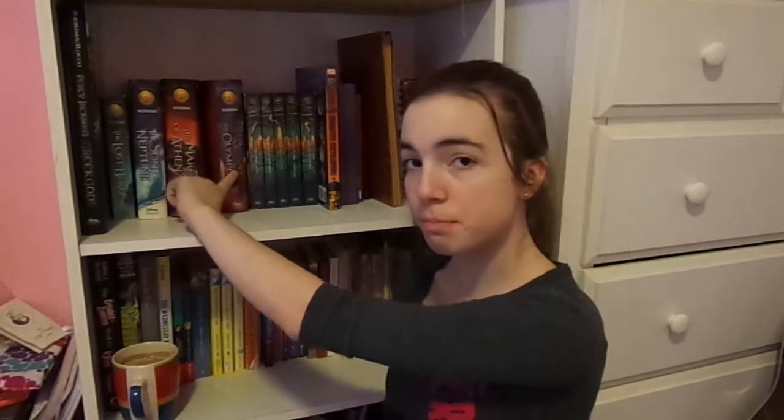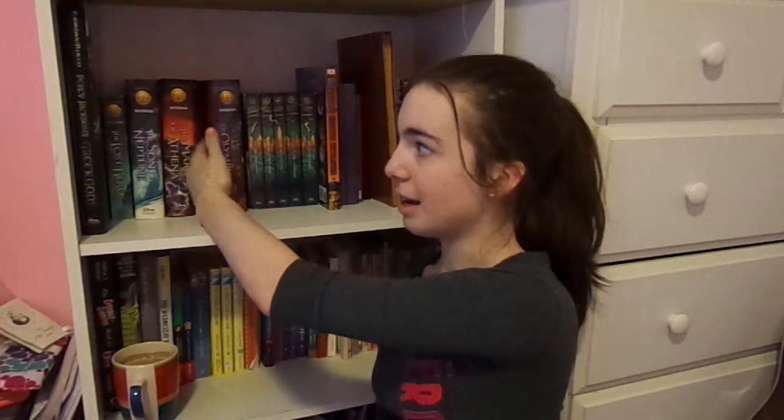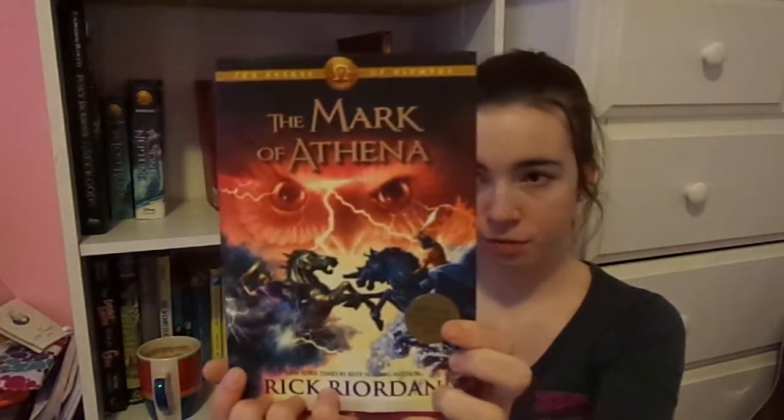Now here I have the complete Heroes of Olympus book set, but my friend is borrowing the House of Hades, so it's not here at the moment. But my favorite one out of this series is definitely the Mark of Athena. And it's got such a cool cover. I really like this one.